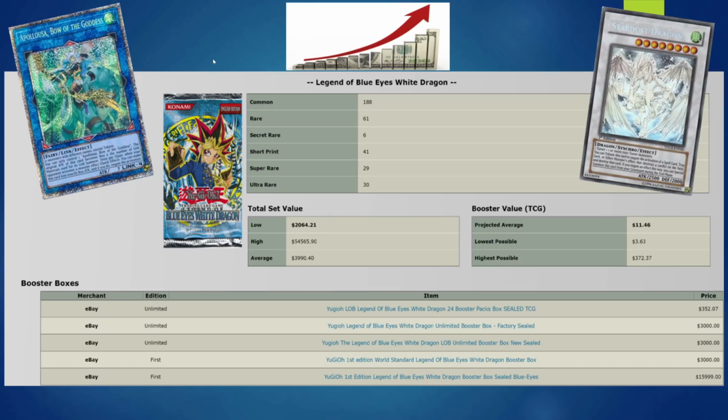So right at the gate, we have the value of Yu-Gi-Oh! cards. Now, in this video, I'm going to talk about mostly singles, but Yu-Gi-Oh! has multiple other avenues. I mean, a Legend of Blue Eyes booster box, at its high, can go for $54,000. The average is roughly around $4,000. Now, once again, this was a box that was at one time, what, 60, 70 bucks for a store. Now it's up to the point where it's $4,000 for a booster box of Legend of Blue Eyes.